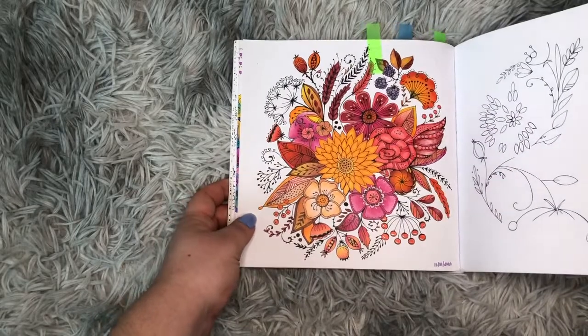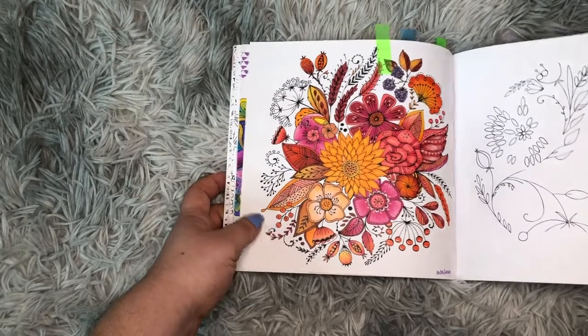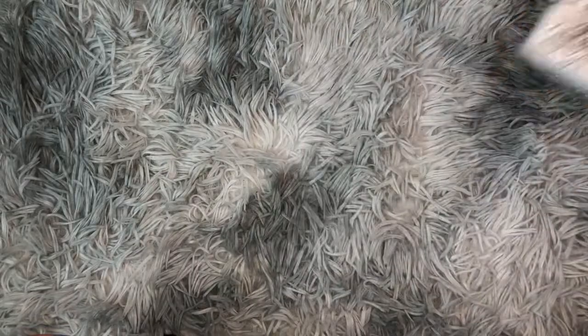Another floral picture. I love a good floral. I know I'm a floral addict. You know, it is what it is. But yeah, love these. I did autumn colors because this was in, what is this, October. So, end of October. So yeah, this is everything I've done in the fall one.